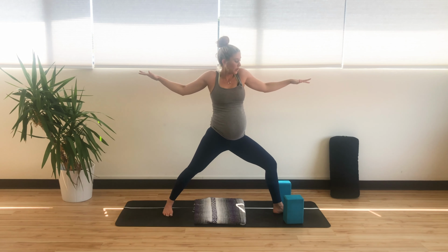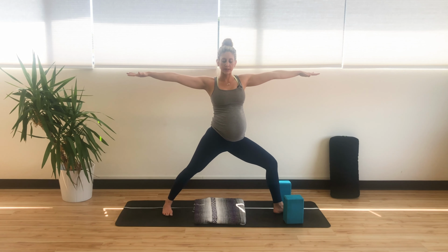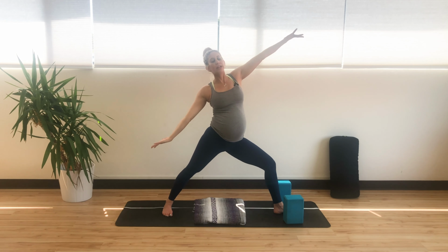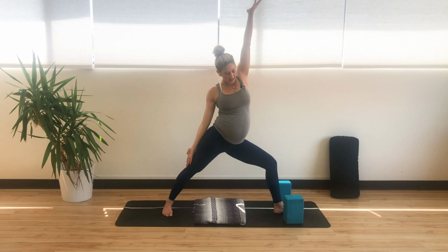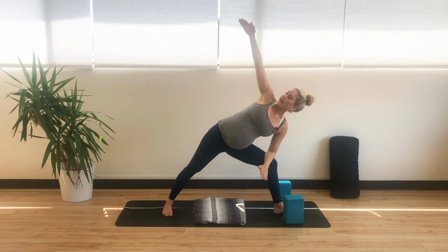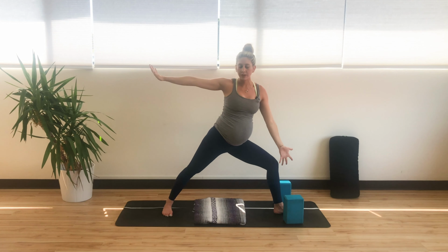So again, noticing that the shoulders are not kind of crawling up towards the ears, but we're really expanding out wide with the arms. Flip the hands so the thumb side points down and back and the palms face up. Inhale, reaching the left arm up and over. Exhale, forearm to the thigh, right arm to sky. Good.